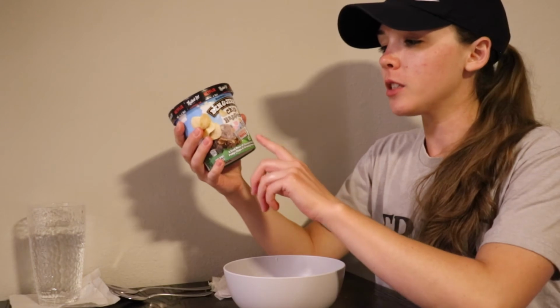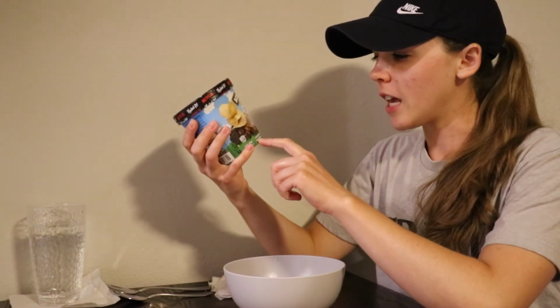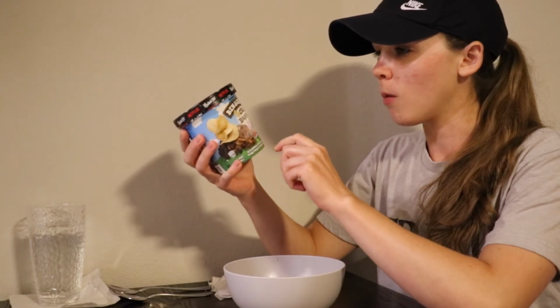So last but not least, we're going to do the Chip Happens, and this says limited batch. This is a cold mess of chocolate ice creams with fudge chips and a crunchy potato chip swirl.